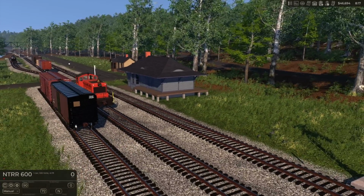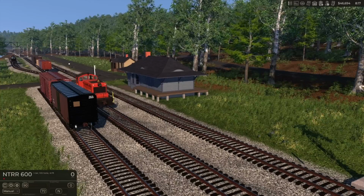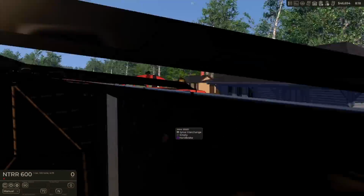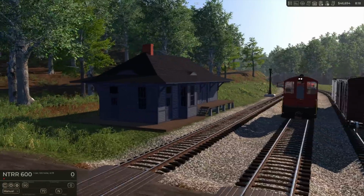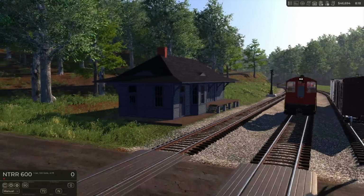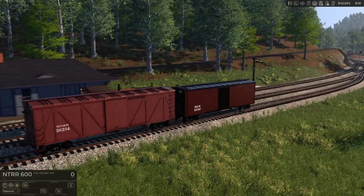So they totally changed it because it was the old kind of Southern Railway look, the green and yellow. And then they added this little office over here as well. So that's just like the one down in Whittier. They may have snuck a few more things in here. I'm not totally sure. But it's cool that we got that. So that is very nice. I would like to see a lot more of this. Please, please, please, please.